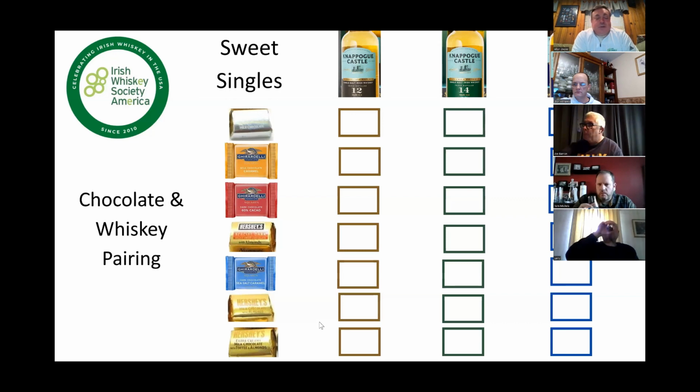The 16 Bushmills has the port. The 21 Knappogue is different than the 21 Bushmills that has the Madeira. So even though there's overlap in terms of age, they kind of keep them all separate, even though they're the same source in a sense. Which I'm sure is by design, because I'm guessing Bushmills doesn't want to put out another duplicate product.